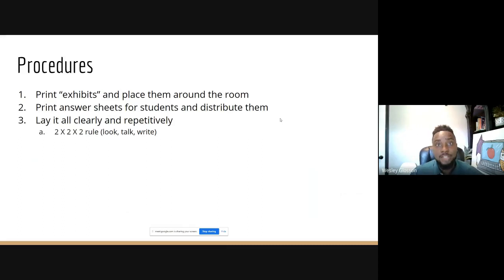You're going to have 2 minutes to look at the exhibit. Any longer than that, and they get bored and they start fidgeting and talking. But I tell them no talking during the 2 minutes of looking. I tell them some exhibits will have pictures, some will only have words, some will have a mixture, but 2 minutes. And you have to look at it the entire 2 minutes. Look for things that you didn't notice in the first minute or minute and a half, but keep looking. Reread it. I always tell them it's okay to reread.